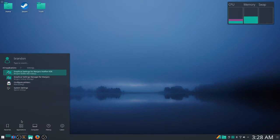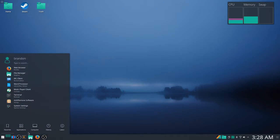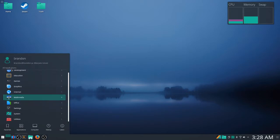Moving on to graphics. So you got your graphical settings for notifier. So you can change your notifications if you wanted to, all of that stuff, which is nice. Let's see here. Where are we at? Office. It comes with a full suite of LibreOffice. The full suite. Nice, very nice.